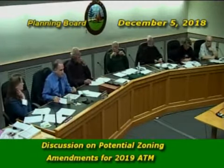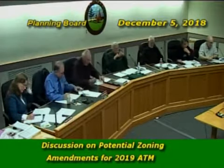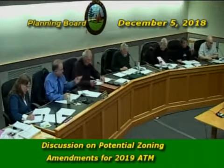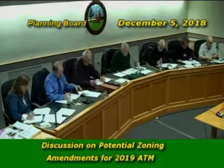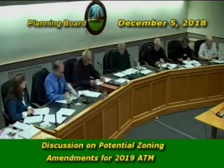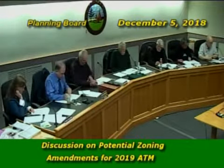Anybody else? Hearing none, seeing none. Okay, let's tackle this. We have some comments we can mull over. Let's tackle the highlighted portions first that Kathy has brought to the table, following up on what we did last week, and we will get back to the comments after that. First page looks like we're back to minimum lot size, which to me is the big bugaboo.